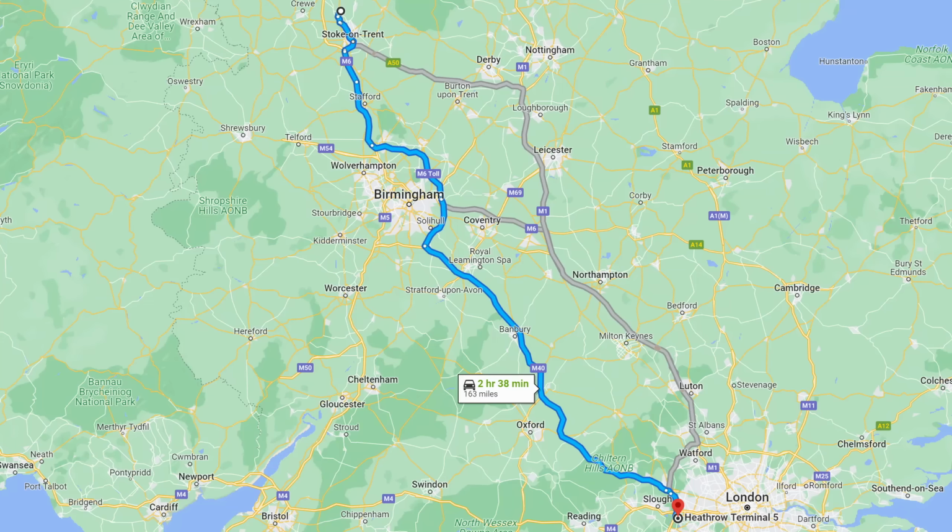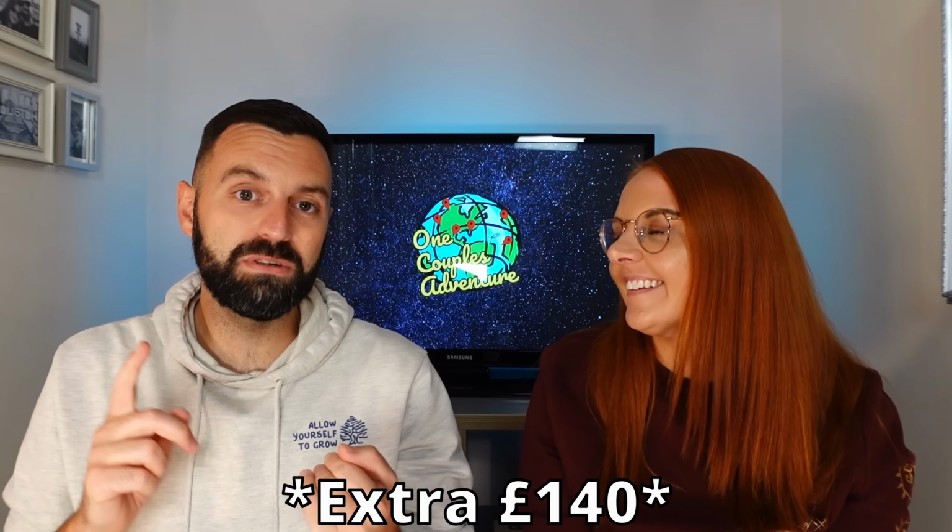Now, because we live in Stoke, we're a few hours away from Heathrow. We're a few hours from Heathrow, and the parking was more expensive down there, plus the time it took to drive down there. All that extra, it was just easier and cheaper for us to fly from Manchester.